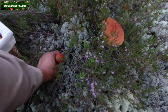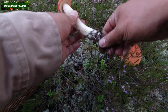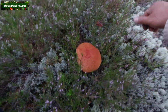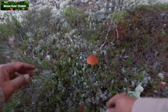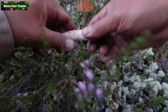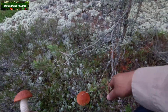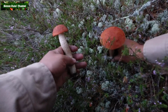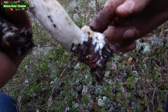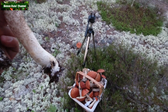Oh, this one. Beautiful. Long stem. Oh, so nice. This is my favorite. The young one. Quite old. There's one here, we got one. So satisfying, right? And there is another one here. Oh, still firm. So nice. And there's a small one growing next to it. This mushroom adventure is so satisfying.